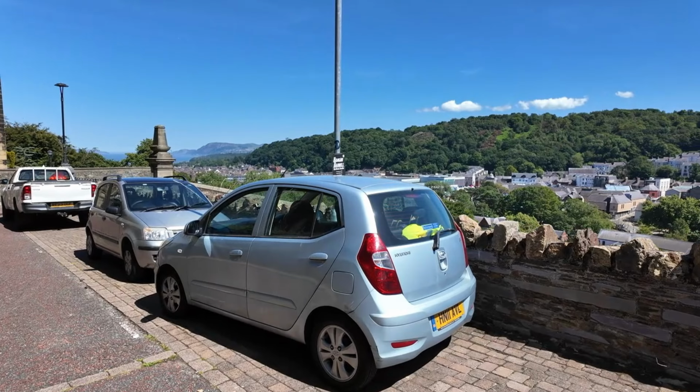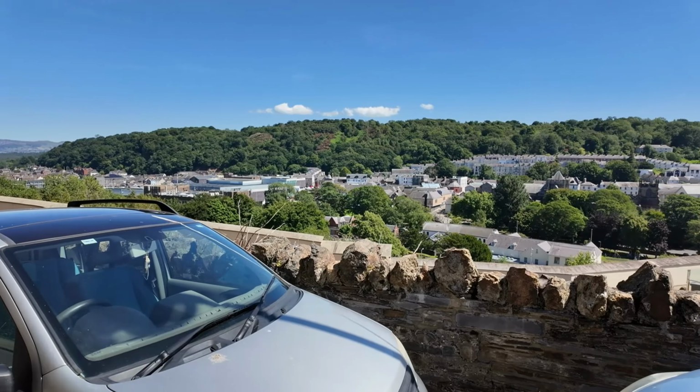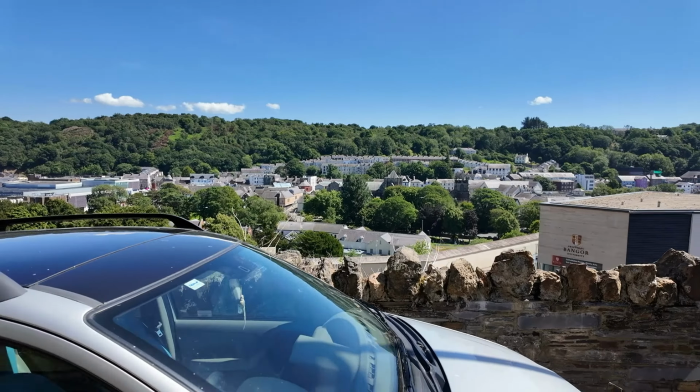Look at the view here. It's really hard to show, but I call it Prague because it reminds me of when we were walking around in Prague and there was a spot that looked like this.